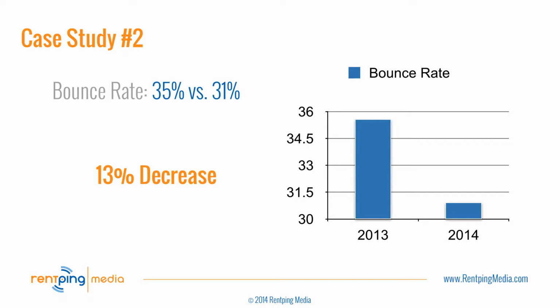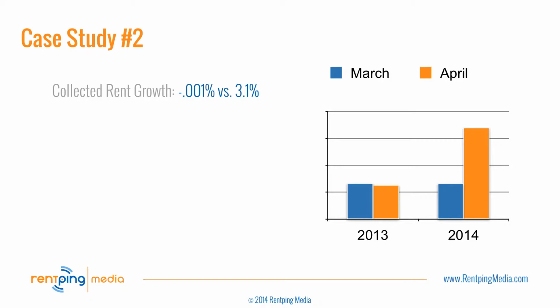But obviously, the biggest issue is rent amount. How much did this affect their bottom line? Well, we looked at their collected rent growth from 2013 to 2014, comparing the months of March to April. Now, again, the fact that Century exists in Lincoln, Nebraska, which is a college town dominated by the school patterns of the University of Nebraska-Lincoln, this makes a huge difference on what things happen seasonally. The growth from March to April typically looks like what it looked like in 2013. They actually lost 0.001% of their collected rent levels.